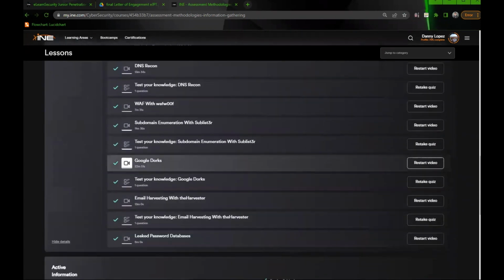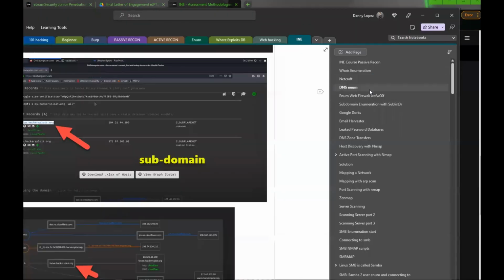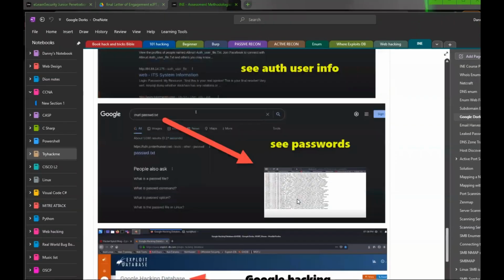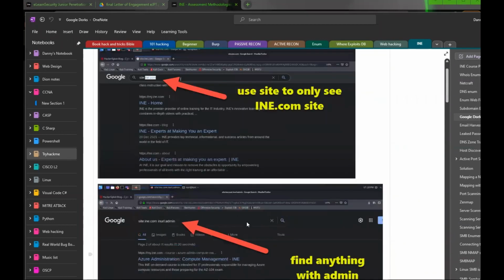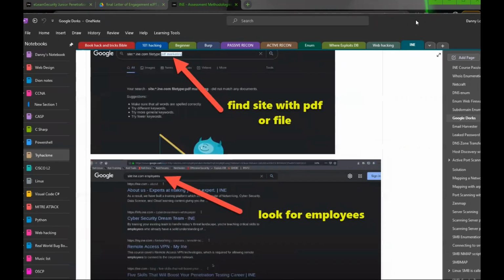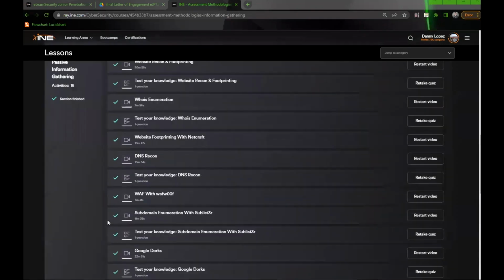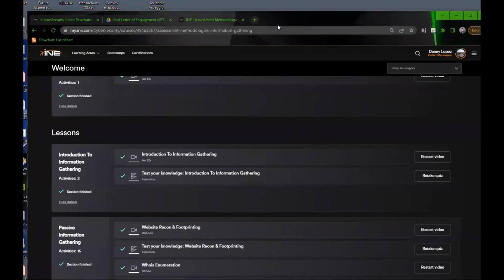Some Google Dorks, and then you can see I have my notes for DNS enumeration, Google Dorks, everything I learned, I had created notes for. You can see I just took snapshots of the different types of Google Dorks you can use. This is all going to be very useful for when I take my exam, which I'm hoping is today. So we'll scroll through this and let me turn back to the main screen.